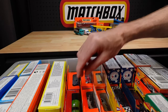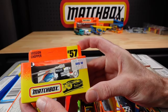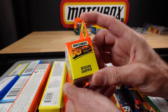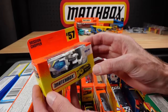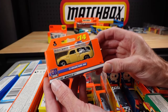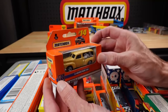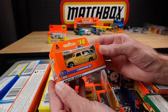All right, crack on. The Mission Helicopter, originally bought at Big W, which is Australia's Walmart. They call it the Mission Helicopter. We call it the Blue Thunder, don't we, us weirdos? A bunch of Australian stuff in here. This is a FJ Holden panel van. Number 14 of whatever year that was, 1999 copyright.